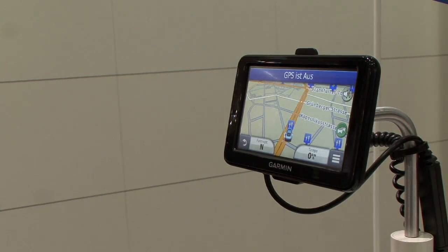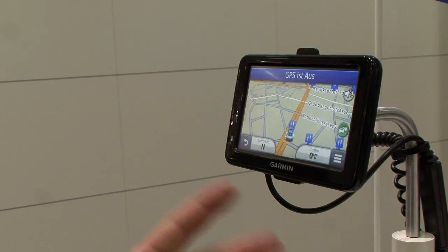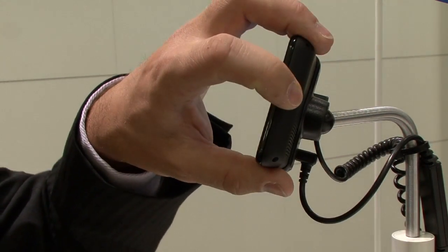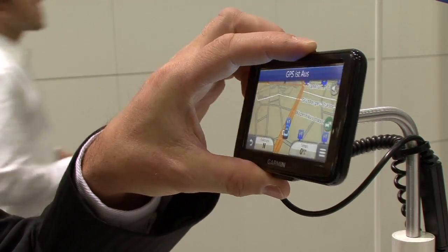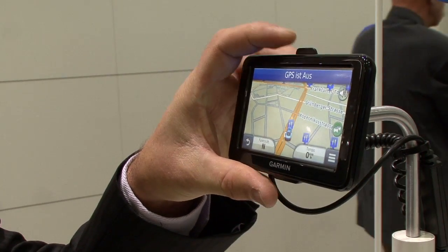Now, naturally, every time there is a map update, the size of the map does increase as you bring in new things like photoreal junction views, which are memory heavy. Then sometimes you might run out of internal memory. There's no issue, because you can simply put an SD card in the SD slot and continue to expand your maps.